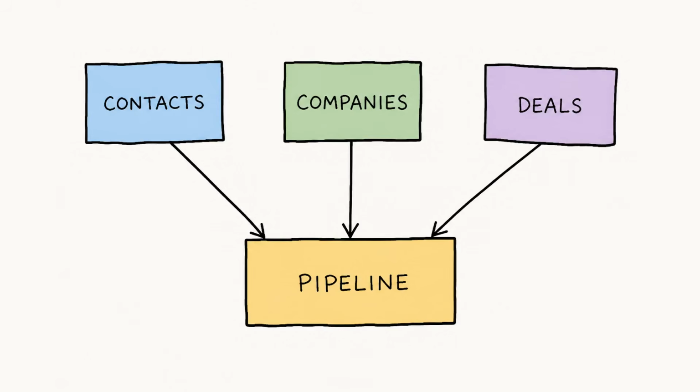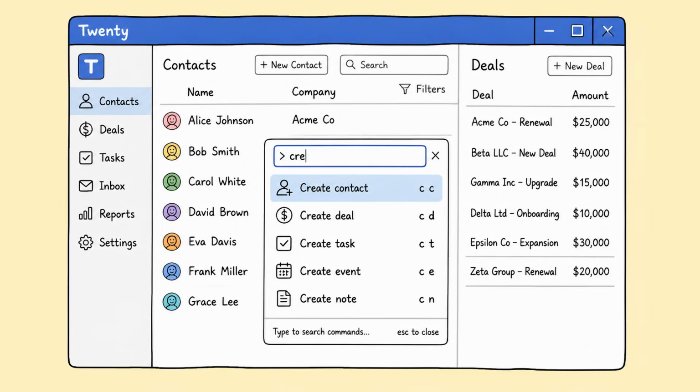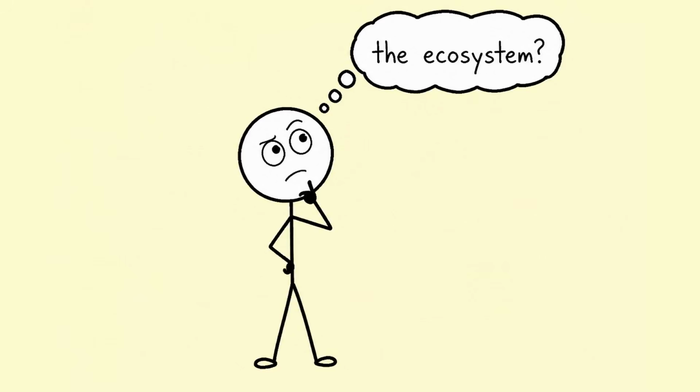What 20 is doing differently is publishing actual agentic AI case studies and Salesforce migration paths, meaning the AI isn't bolted on after the fact. It's part of how the thing is designed. The interface borrows the best of the modern tools, fast, keyboard-driven, clean, instead of Salesforce's decades of accumulated complexity. And it's all on your infrastructure, your customer data, no per-seat pricing that punishes you for adding a salesperson.